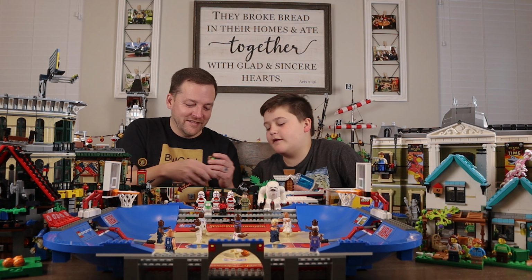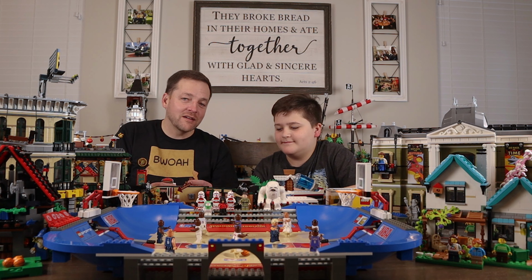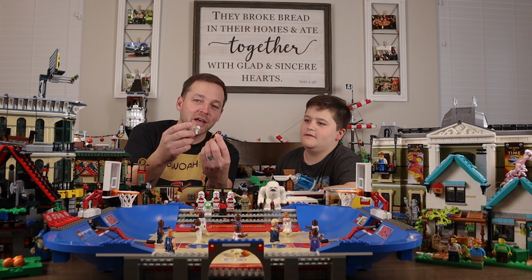I actually lost his brick that says #1. I think it's in my room. Oh, it's okay. And then the goat herder and the goat. It's neat to have a goat. The best fig. It is the best fig.